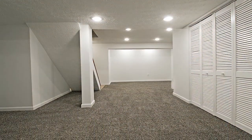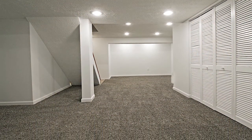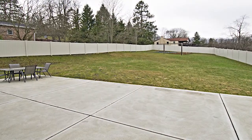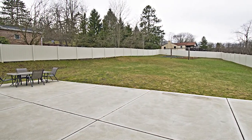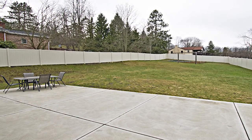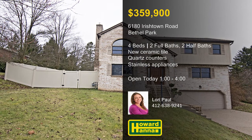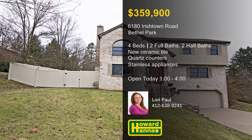The lower level holds a finished game room, and the master suite incorporates a walk-in closet and a remodeled bath with skylights. Sliding doors lead out to a new patio overlooking the fenced yard, and an extended driveway connects to the 2-car garage. Lori Paul is prepared to answer all your questions and provide a personal tour at today's open house.